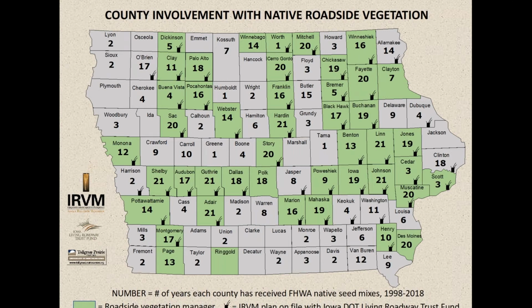This map shows how active different counties are throughout the state. Counties in green have a roadside vegetation manager. Often these people have a conservation background. They know their plants really well. They know how to operate heavy equipment and plant the roadsides, maintain the roadsides and natives. So the counties that are most involved are in green. They have someone who's dedicated to IRVM at the county level.